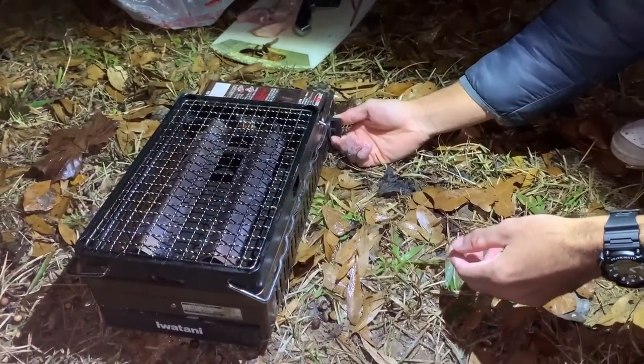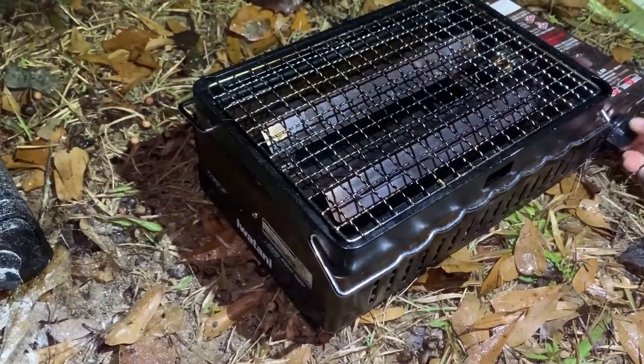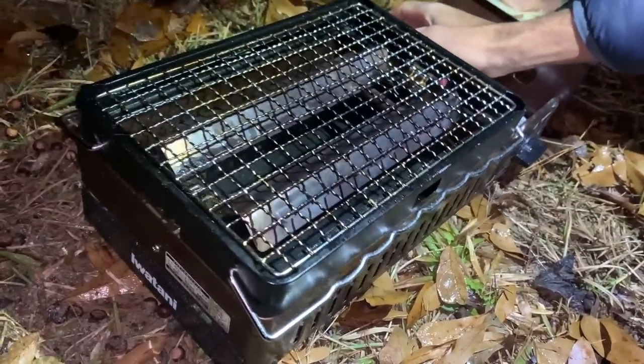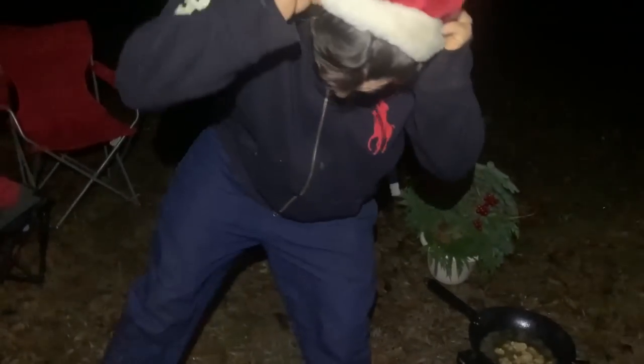Damn, look at how dirty this got. Fire! No way, it's broken. Yo, bro, we might have to move over to the pagoda. Change of plans, it's starting to rain now. You can see it. And we gotta run and get the cover. Dang, why does the rain always mess up my videos? Every time I try to film, the rain messes it up. Angry Santa!